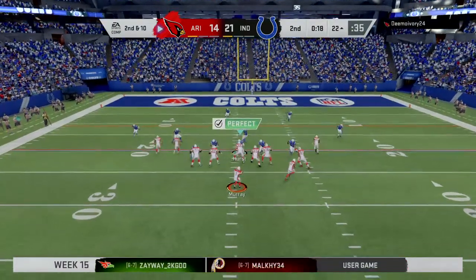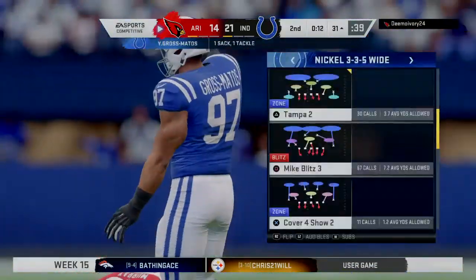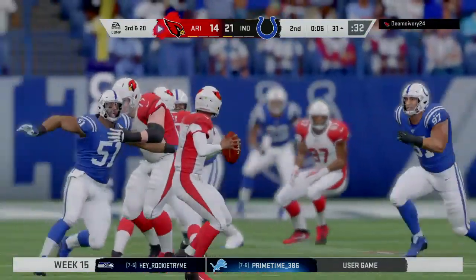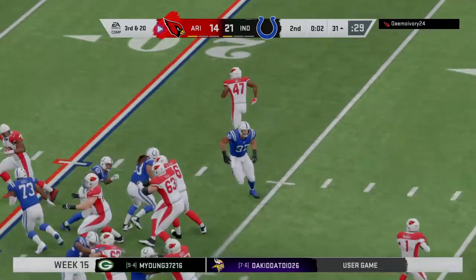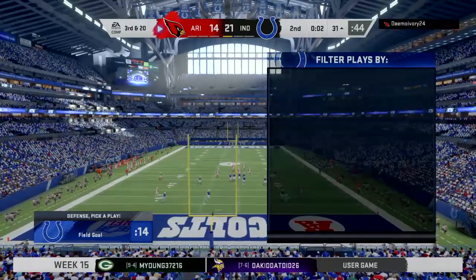Going back. Again, they'll throw with Murray. Under pressure, and he'll go down. Sacked back at the 31. And we're going to get a timeout with 2 seconds remaining in the 2nd quarter. You better be ready next time.